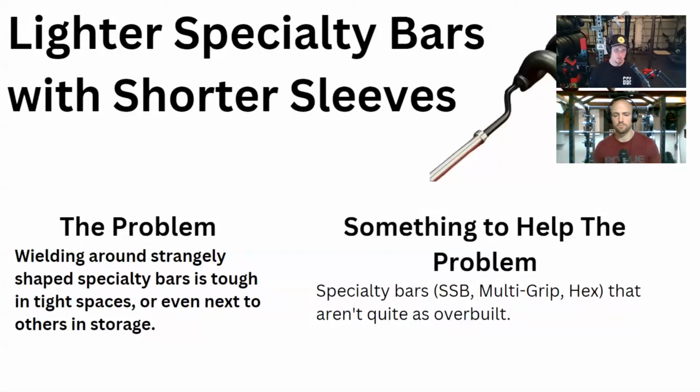And then I personally will use it and use like a third of the sleeves at most, just about every time. So not necessarily like it's the end of the world, but I do think that it would be less intimidating for a lot of people and just easier to use if we had more options that were simply lighter and just not quite as overbuilt. Shorter sleeves, I think, are big. And I think there's potential to do this with a traditional SSB. That's kind of what comes to my mind first.